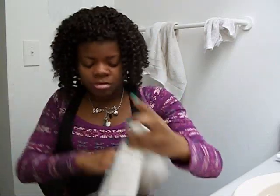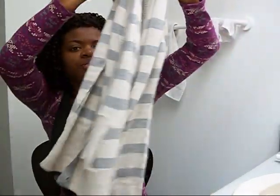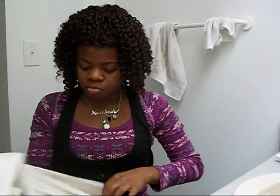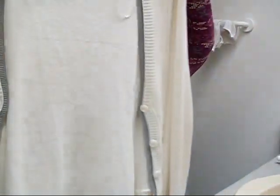Okay, so here's the first one. It's a beige and gray. It's really pretty. And the other one is just an off-white. Not really a beige, but at the same time, it's not really white. I'll just say off-white, like a cream.